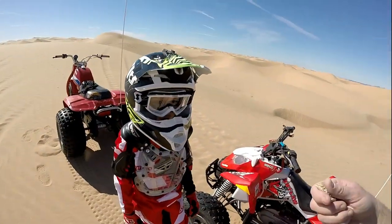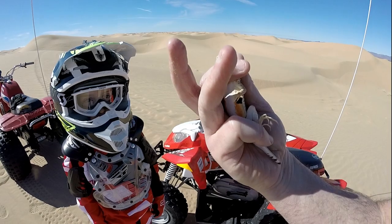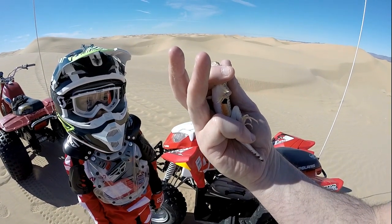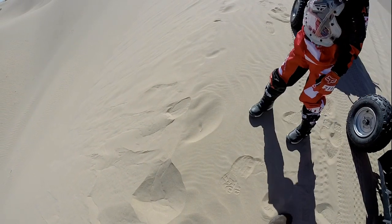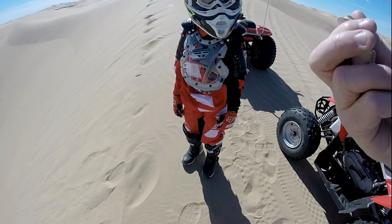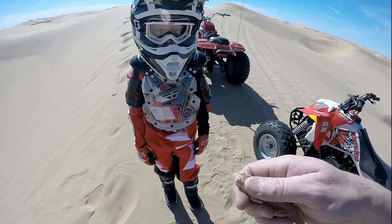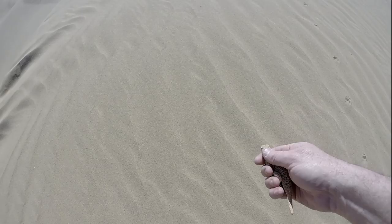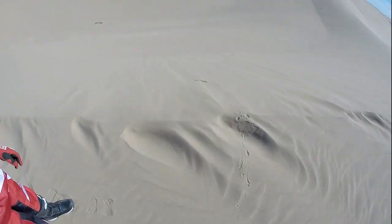We're heading out. As we're cruising along the dune ridges, you get these cool sand iguana lizard things, and I just happened to see one bury himself, so I just unburied him. But here he is. He's just hanging out with us. We're gonna let him run. You want to see him run? Yeah. Take him up here. There he goes. See, he just buried himself.